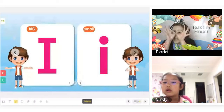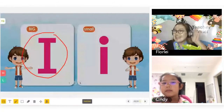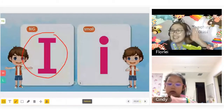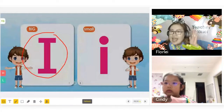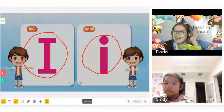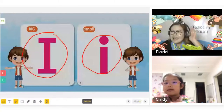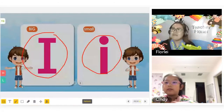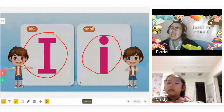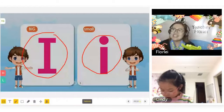What letter is that? Big I. One more time. Big I. And how about this letter? Small I. One more time. Small I, small I. Very good. A magic star and a Kit Kat chocolate for Cindy. Very good, young girl. Let's swim to the next page.